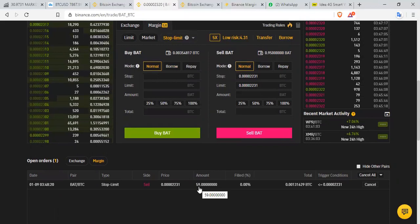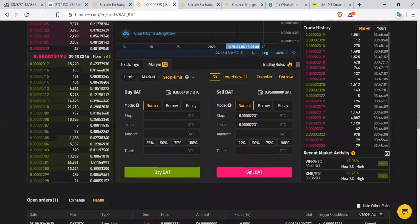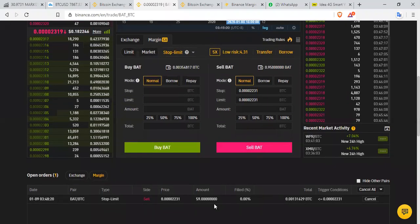Now, if you get back your BTC to this place, now that 59 BAT you sold at this price, you would now set an order here again to buy back BAT again. Now you're not going to buy the 59. You're using this balance to buy back BAT.